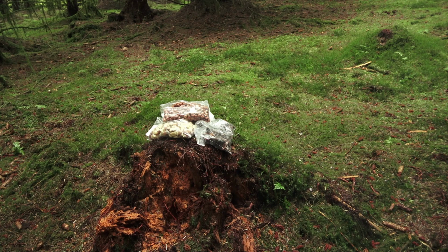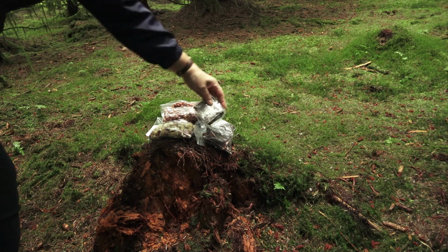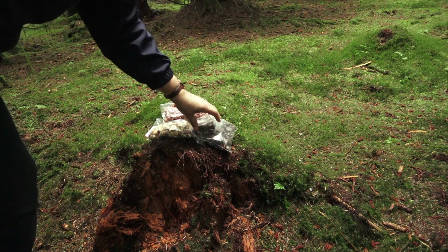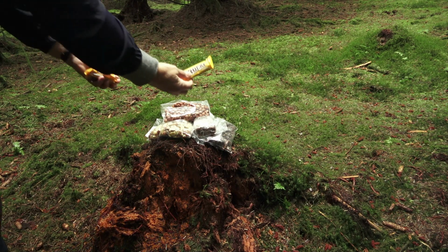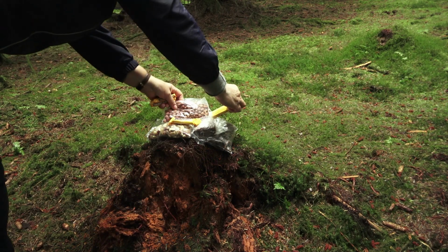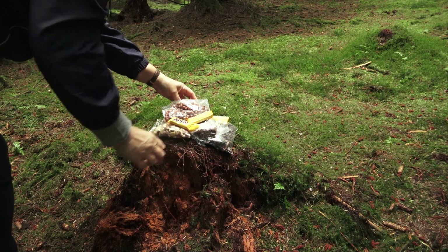Then I made some chocolate brownie, so I've popped it in a little bag. There we go, got some chocolate brownie. Pop that on there. And then just some biscuits. They're like caramel type biscuits. Just shove those on there.